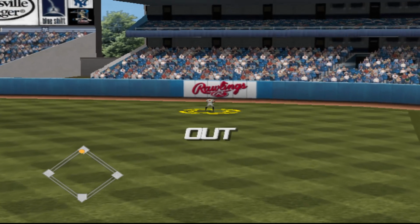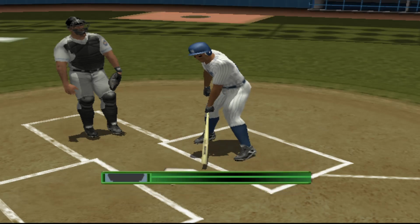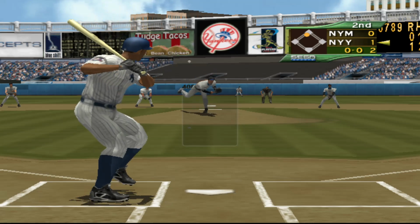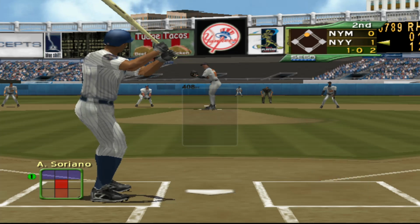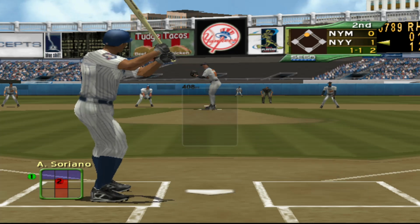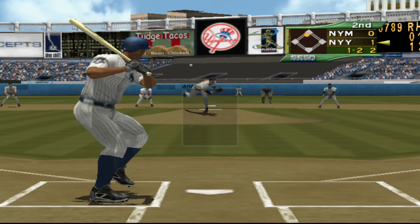Pummeled into deep right. Timo Perez catches this one in the air for the out. Alfonso Soriano is out of the dugout, and we'll see what he does on his first at-bat. Ball 1. There's a runner on second with 2 down. Couldn't get around that pitch quick enough. 1 ball and 1 strike. The splitter is taken low, but just gets the strike zone. 1 ball and 2 strikes.